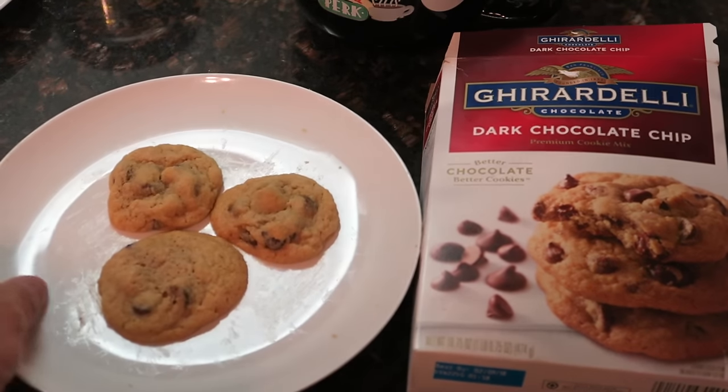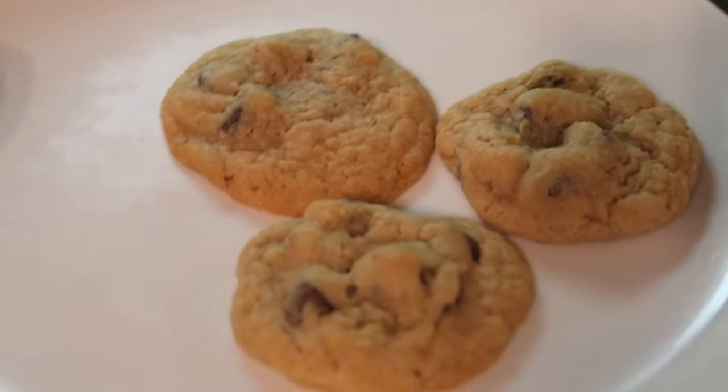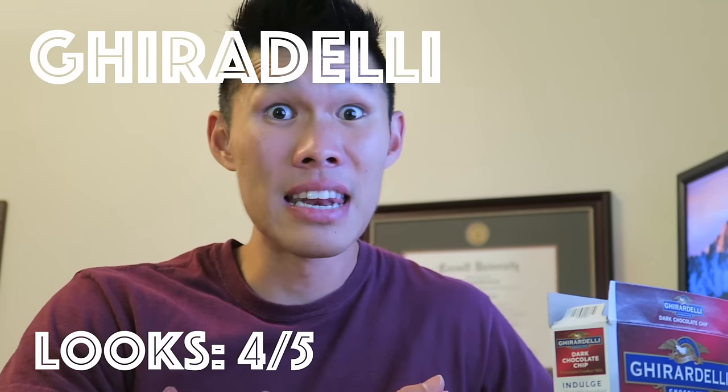Check out the next cookie, Ghirardelli Dark Chocolate Chip Cookies. These look super nice. They have a lot more height, so that means that they have a lot more flour and baking soda inside. I would give the looks a 4. These are super salty cookies, but that's really good because the chocolate has a slightly sweet quality to it. I would give the flavor a 9.